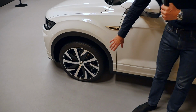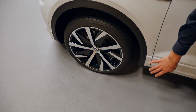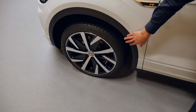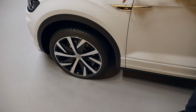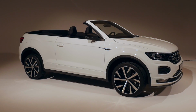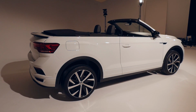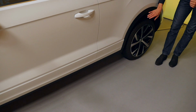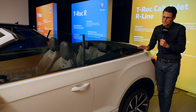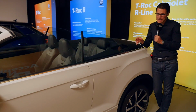Those ones here are the top 19-inch wheels, the biggest ones that are available, pretty massive. And you can see even the R-line has this plastic wheel arch. Then you get an R-line badge right here. The lower bumper is a little bit different then, and towards the rear again you can see those bigger wheels. But the changes here for the R-line in the side profile are overall quite subtle.